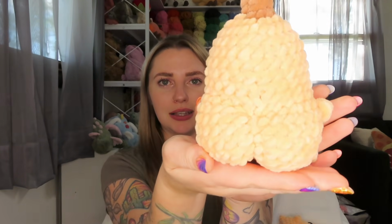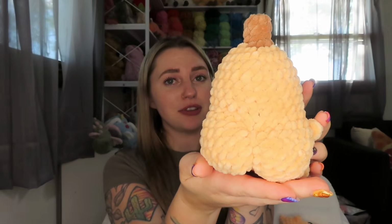See if I can get it to focus. Yeah, these were a fan favorite last year. Everybody loved these. They thought they were hilarious. So I have quite a bit more to make, but I am, like I said, taking a break because making the same pattern over and over again gets a little tiring sometimes. So 10 of these, have to add smiles. I'm gonna add them when I'm done with all of them, but this is another free pattern.